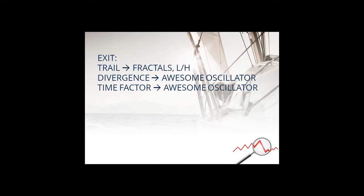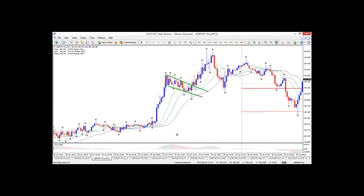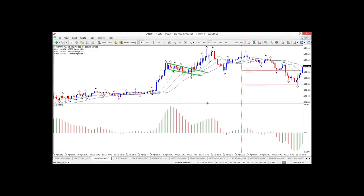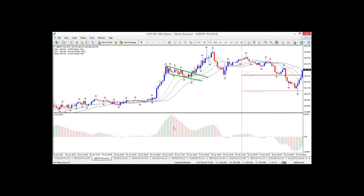If, for instance, this is retracing, then you know that the momentum is kind of dying out, and you got the bull flag indeed, right? So if it's increasing, there's momentum.